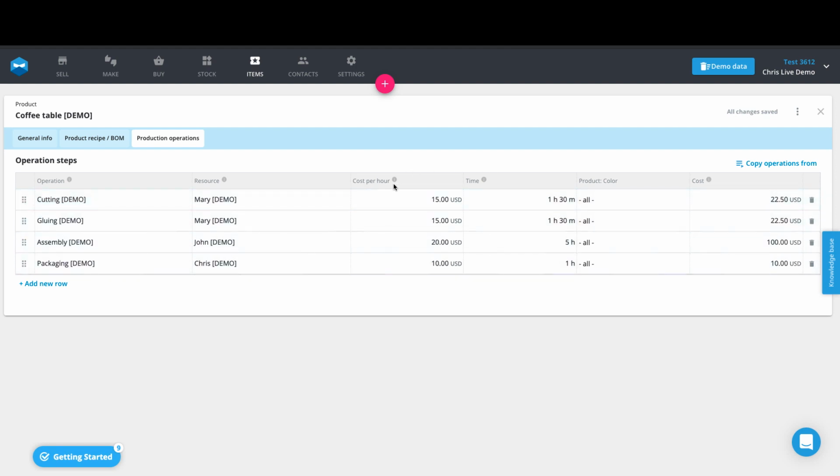In Katana, you can also specify the cost per hour for that operation. This cost per hour is automatically pulled in when you specify a resource which has a default cost per hour, and then you can specify the time that's required on that operation to make 1 unit of this specific product.